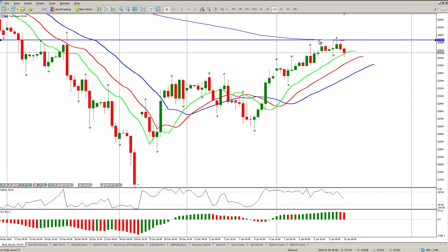the 200 EMA. Okay, so for me at this stage, if we look at the 4-hour trending, we are trending to the upside. We have broken through this consolidation phase to the downside. I suppose it's not really confirmed yet, but we have broken through sort of a double top environment here. So I would kind of expect a bit of a pullback.